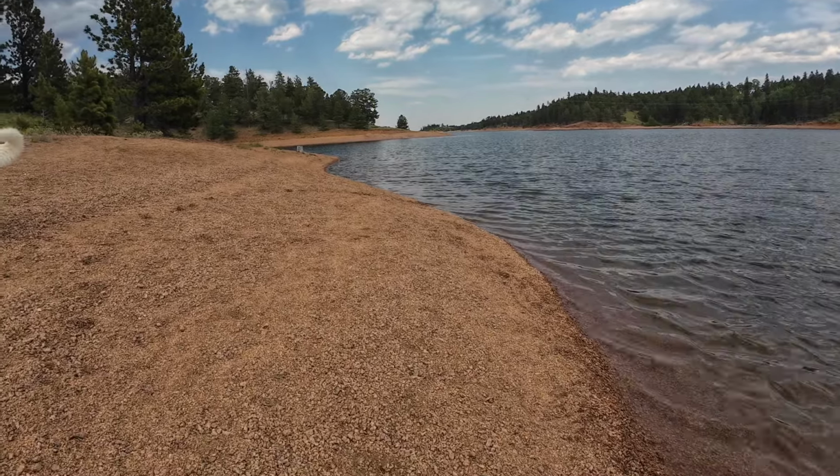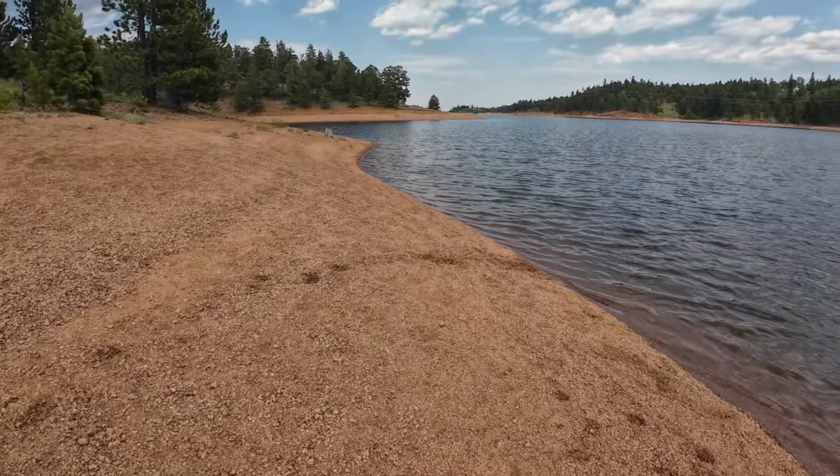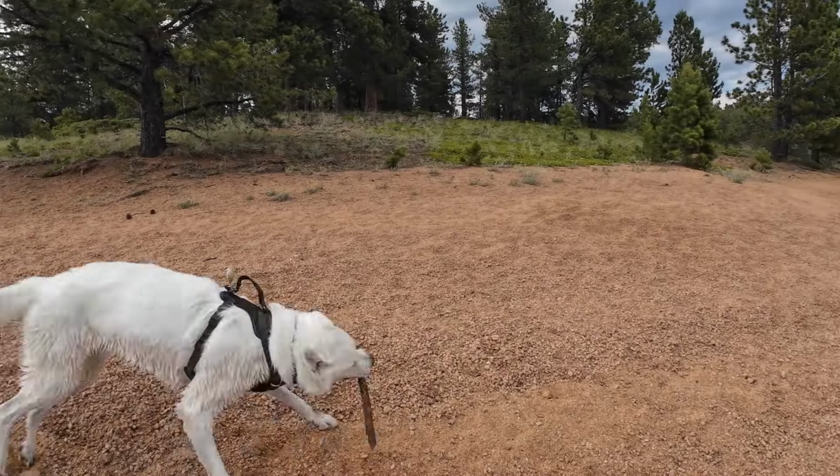I wish that he wouldn't eat them. That's his thing, he knows he's not supposed to eat them, so then he's like, look what I'm doing. I'm being bad. Give me that stick.